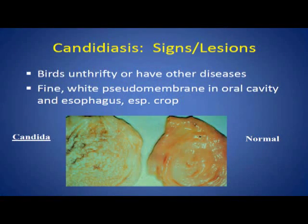When I see this, it's usually not what's killing the bird, it's just an indication of what the bird's been treated with. However, in a very young bird, in a chick, if there's too much of this, that's going to interfere with digestion. So the candida itself may cause more problems than what you were originally treating the bird for.